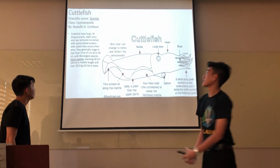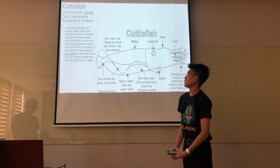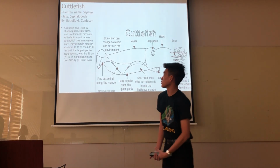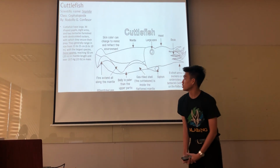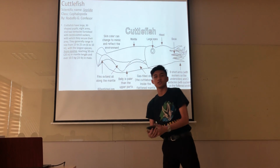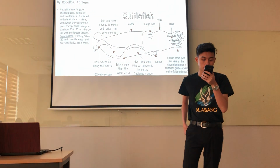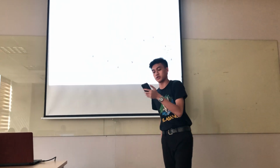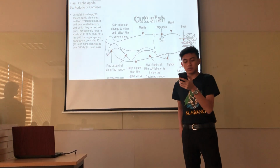So cuttlefish. Scientific name Sepiida. Cuttlefish have large W-shaped pupils, 8 arms, and 2 tentacles furnished with denticulate suckers, with which they secure their prey. They generally range in size 15 to 27 centimeters, reaching about 50 centimeters in mantle length and 10.5 kilograms in mass. So they are basically the chameleons of the sea. They also use jet propulsion for fast movement as they use their siphon to expel water from their mantle cavity.